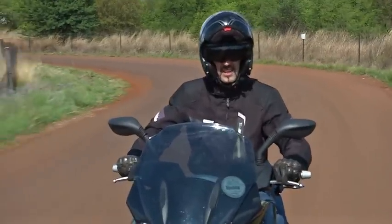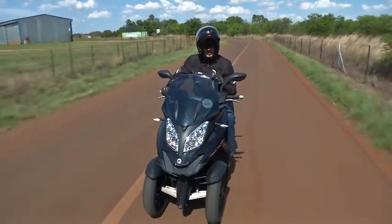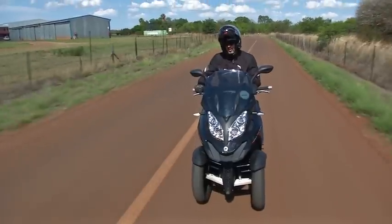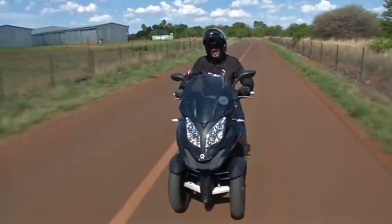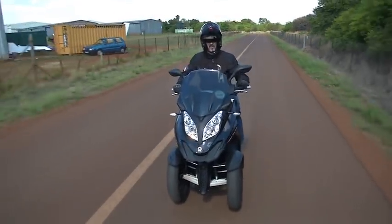It's all very well, Matt, saying you'll pay 180 grand for that Gilera. And don't get me wrong, it is a brilliant bike. But you can't actually buy them anymore. According to our sources in South Africa, they've stopped making them. So where does that leave you? Well, it leaves you on one of these.